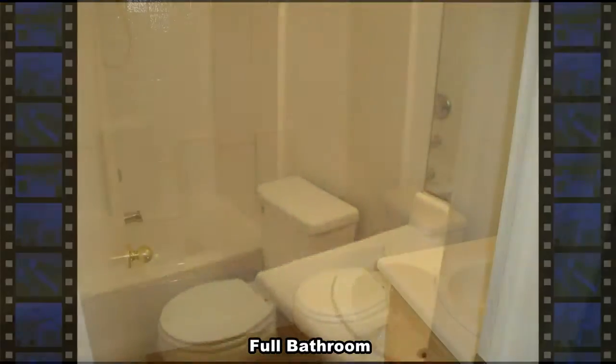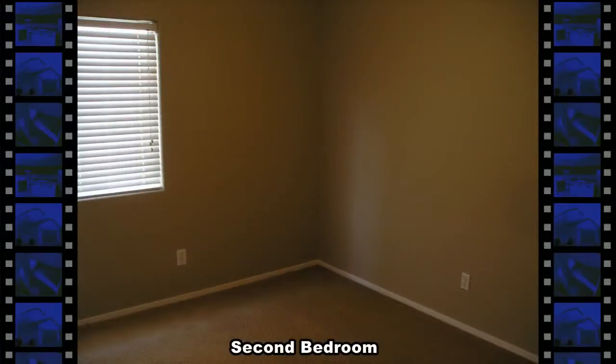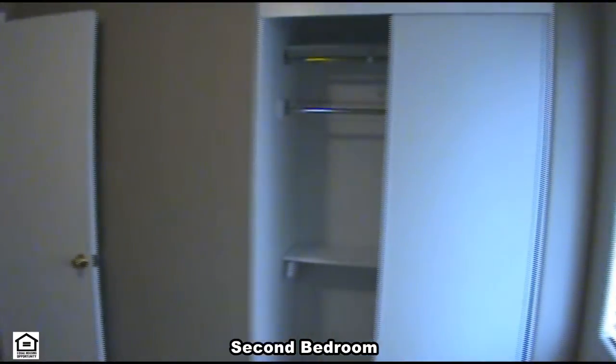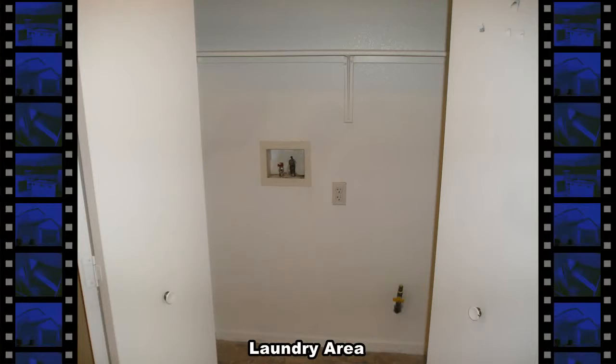The full bathroom has a one-piece tub-shower combo with tile flooring. The three nice-sized bedrooms all have carpeting on the floors. The laundry area is conveniently located between the three bedrooms.